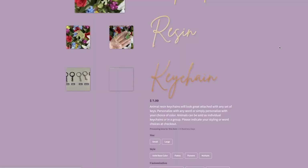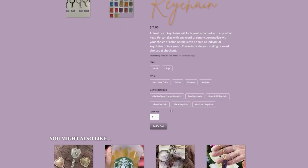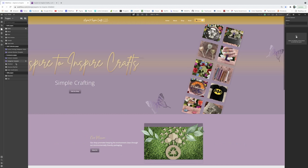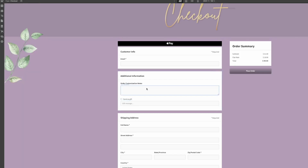So remember before when I said you can't add customization notes within a product's order itself? There is a little workaround for this. Now, ideally you'd want to have a message field here where they could tell you which design or wording they want. But like I said, you can only have 3 selects / drop downs. But if you go over to your checkout page in your checkout form under the additional information section, you're able to add a text area input and name it something like order customization notes.